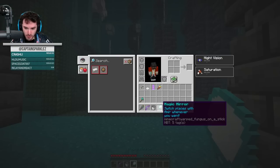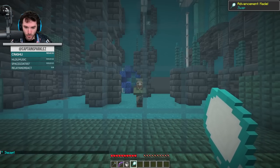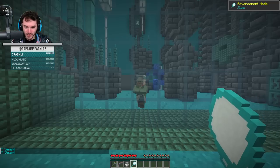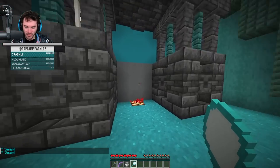Oh, magic mirror. Switch positions with a mirror whenever you want. Whoa. Swapperino. I'm the one in control, though. That's gnarly. Wait. So.